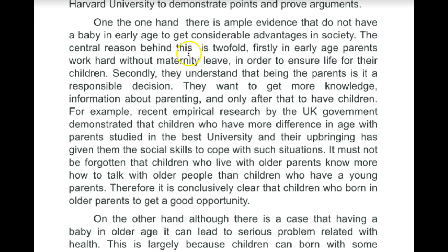The central reason behind this is twofold. Firstly, at an early age, parents work hard without maternity leave in order to ensure life for their children. Secondly, they understand that being parents is a responsible decision. They want to get more knowledge about parenting. So one is enough here.